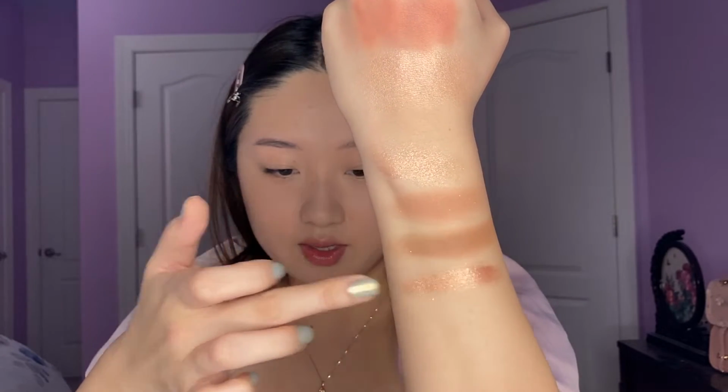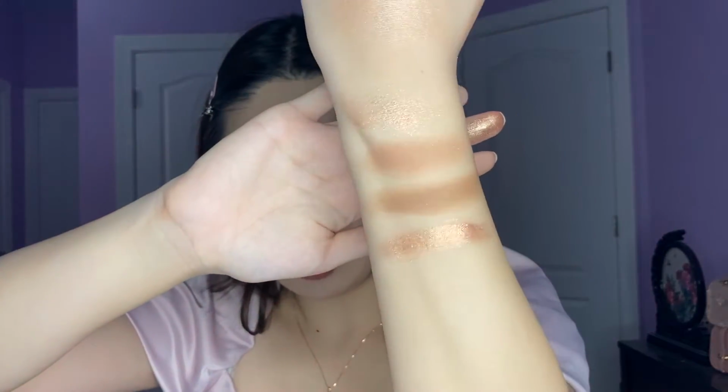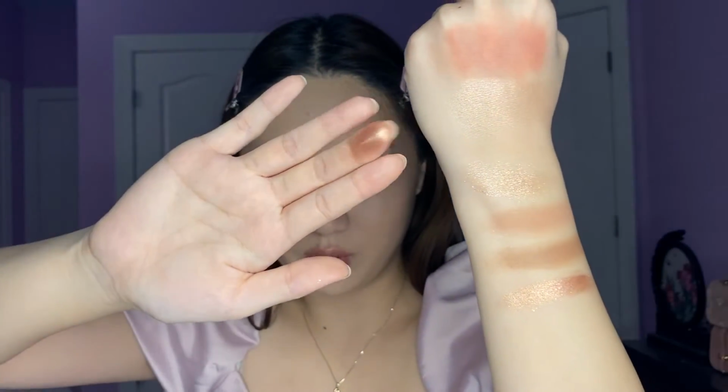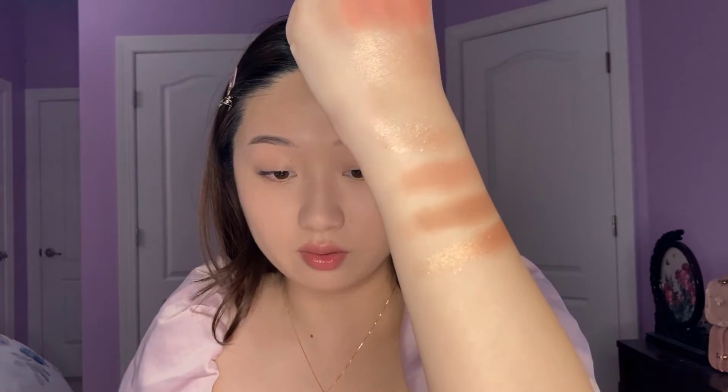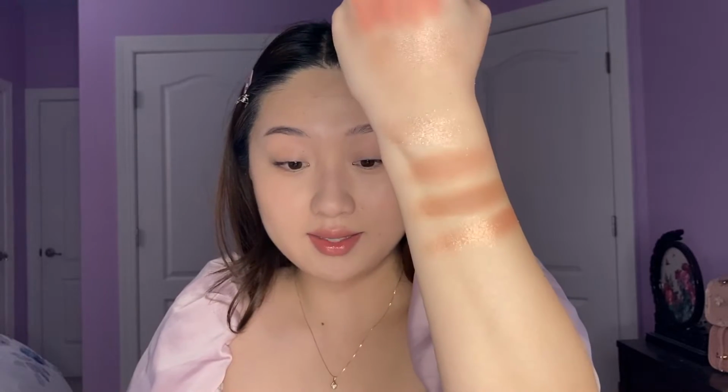Like, what is that? Oh, you can see it on my finger too. Woohoo! She's pigmented, she's sparkly, she's beautiful. Build it up a little bit. But you saw with one swatch, it's already beautiful. Like, what is that?